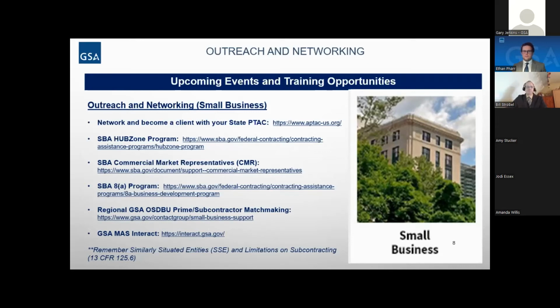And did you know agencies get dollar for dollar credit in each socioeconomic category you have listed in your SAM reps and certs? This isn't double and triple counting, as each specific socioeconomic goal is calculated as an independent goal for each agency. So agency set-asides are limited to that one particular socioeconomic category, but each agency captures dollar for dollar credit in each socioeconomic category you have listed in SAM's reps and certs.